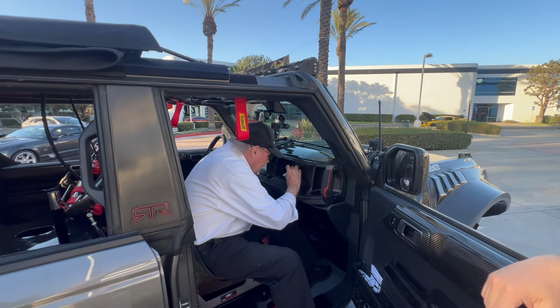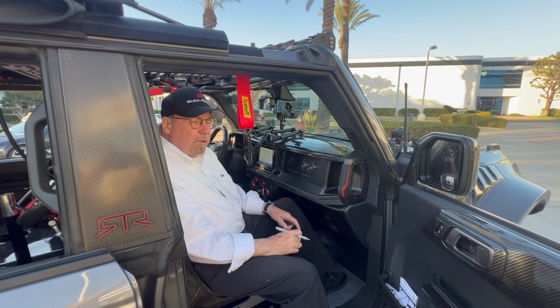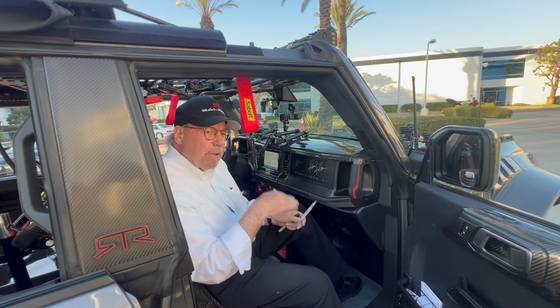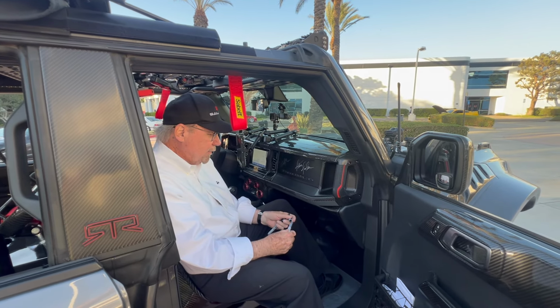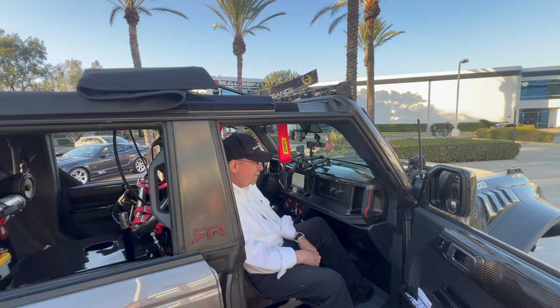Having Mr. Steve Saleen inside our Bronco. Oh wow. So now it's faster. Yes, sir. With Vaughn's signature, you just go sideways. With mine, you actually go faster. Yes. Okay. Yes, sir. Thank you so much.